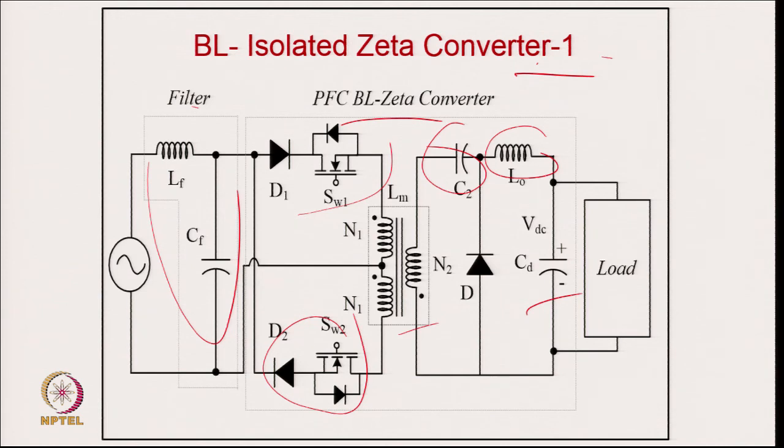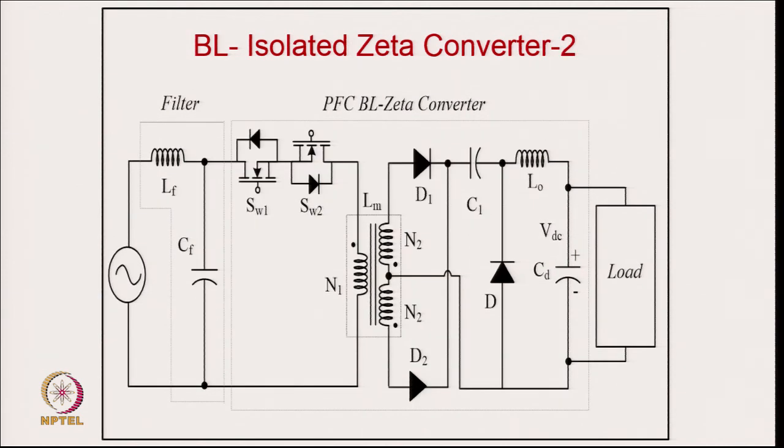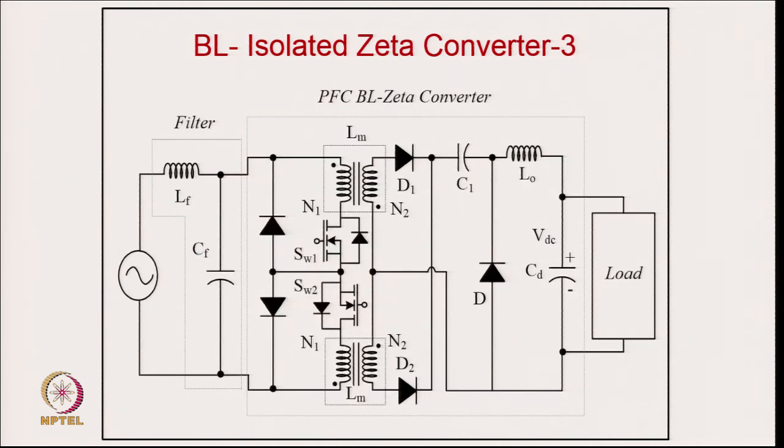That is the first version, and you have a second version of the isolated bridgeless Zeta converter, where the two switches are such that one conducts for the positive and another for the negative half cycle, and you are able to have satisfactory operation with this Zeta converter. Then you have a third version of the Zeta converter, where you need two transformers separately, as we discussed earlier for the Cuk converter, but the capacitor and inductor remain the same. Only the two transformers are needed, and this is the EMI filter: the third version of the bridgeless isolated Zeta converter.